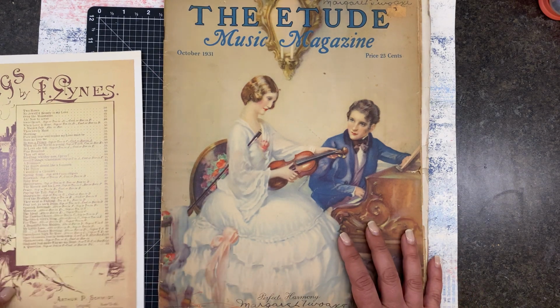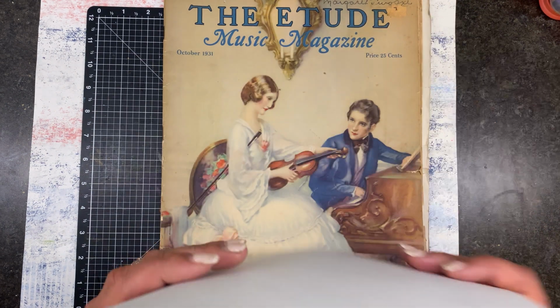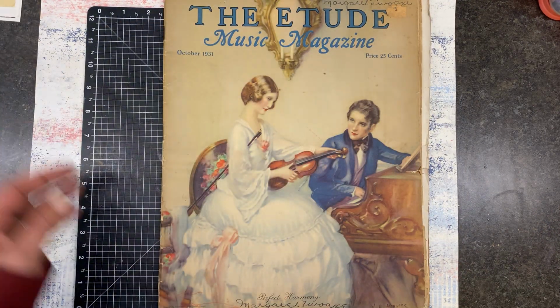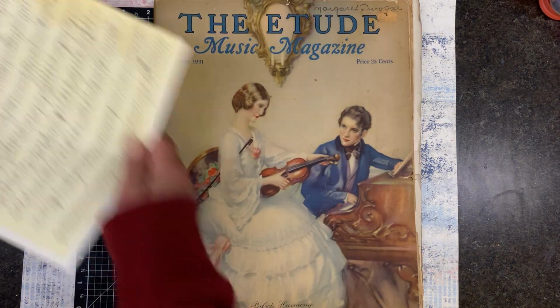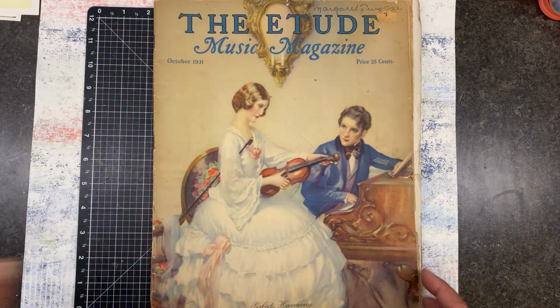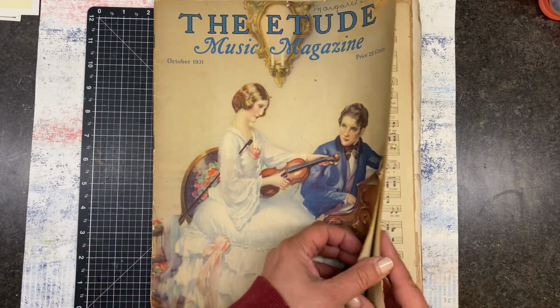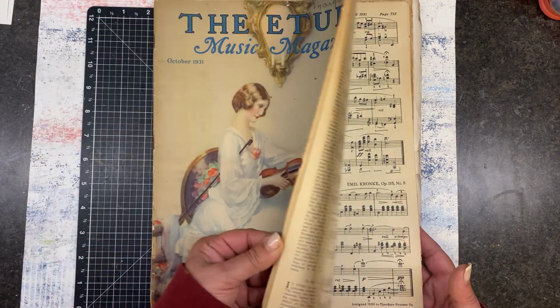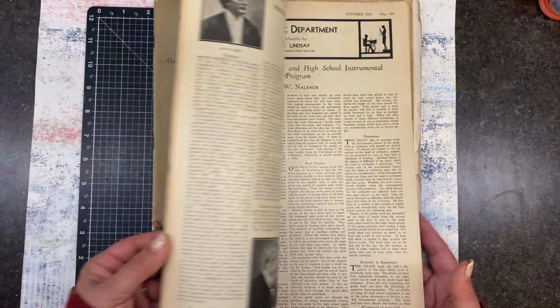Oh, here's the original of that. Well, we better put these in, use them up, right? Since they're already copied for us. And probably this one, too, with the music. We'll use them on something. Ooh, I have an idea what we could use them. This is October 1931. I already said that. But look at the colors on that. Oh. These are huge.